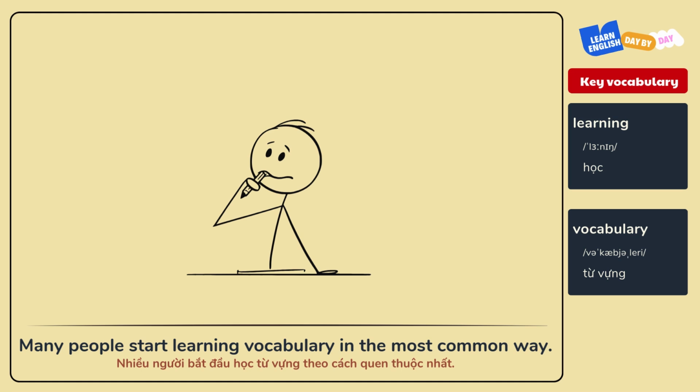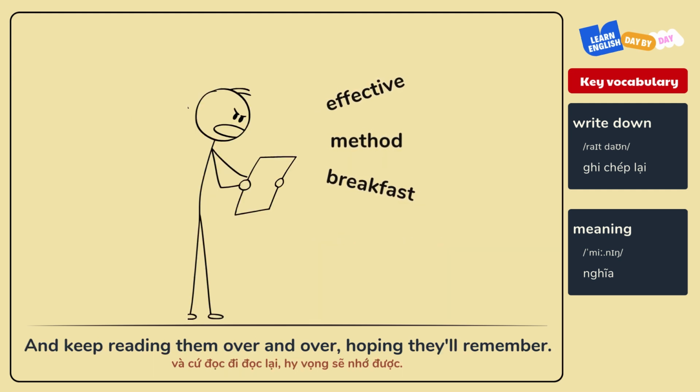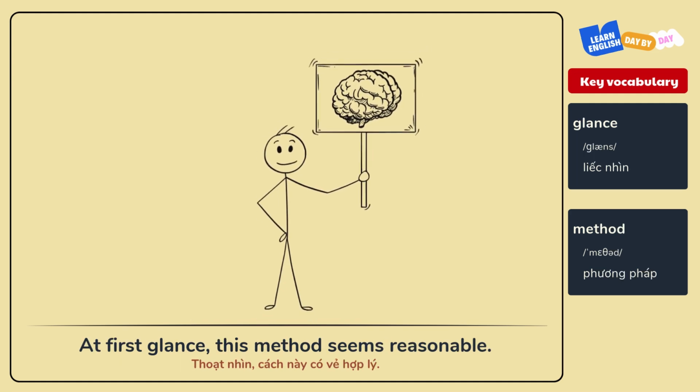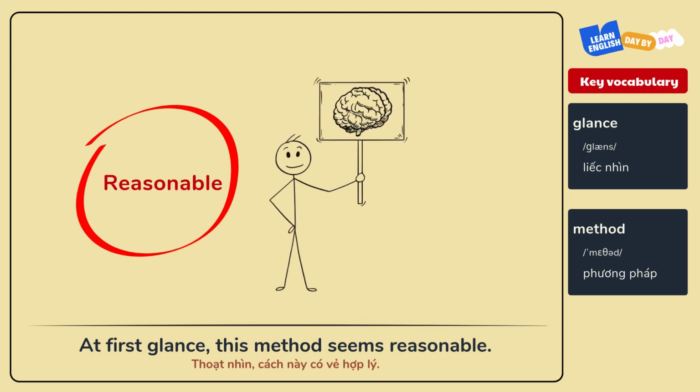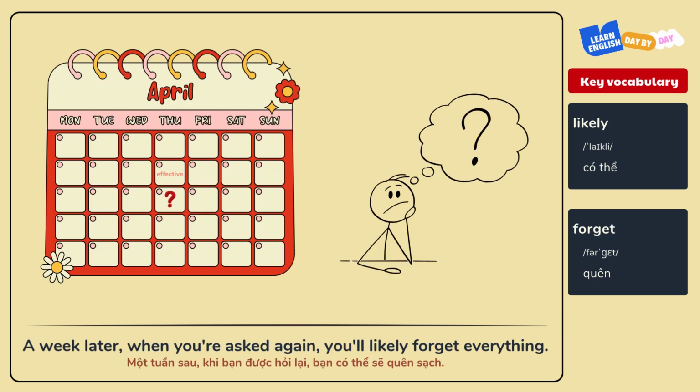Many people start learning vocabulary in the most common way. They write down new words, add the meaning next to each one, and keep reading them over and over, hoping they'll remember. At first glance, this method seems reasonable. But in reality, what happens? A week later, when you're asked again, you'll likely forget everything.